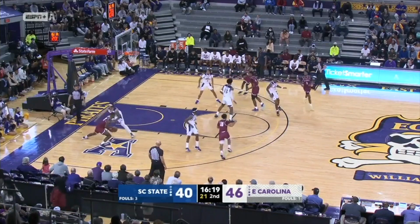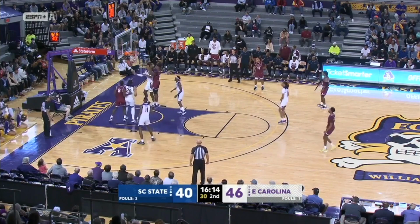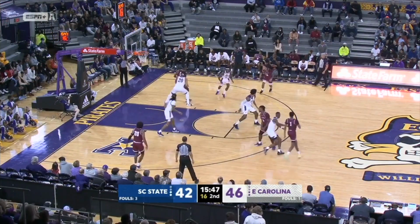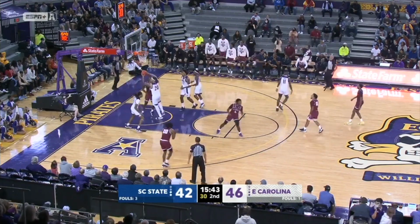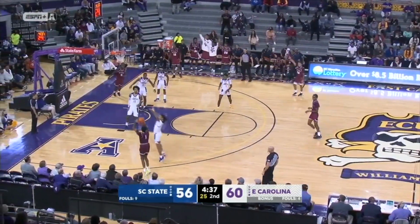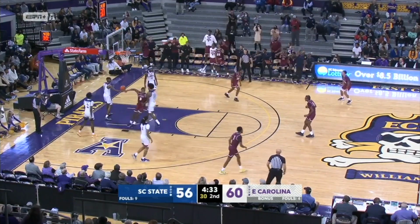Nice reverse. Davis to Edwards. They work it quickly over to Williams. Nice move. Wow. Gets the finish. South Carolina State works it inside and getting free right here. Up for three, Jones airballed it, but it's late.